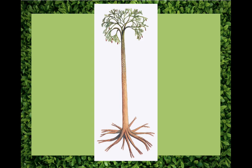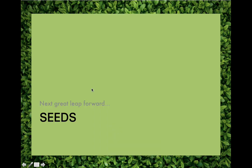And here's just one example of an artist's representation of an ancient lycophyte. So our next great leap forward will be the advent of seeds.